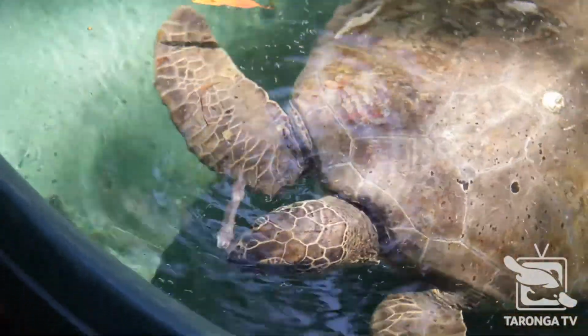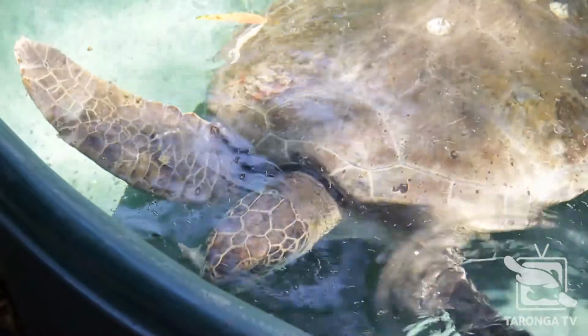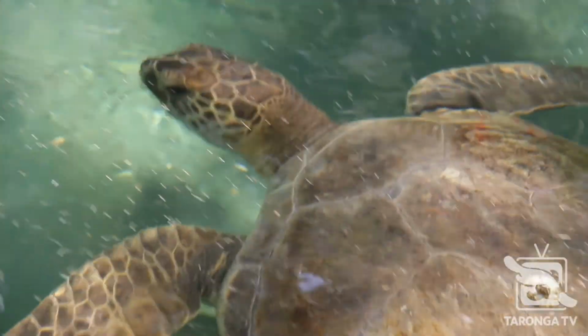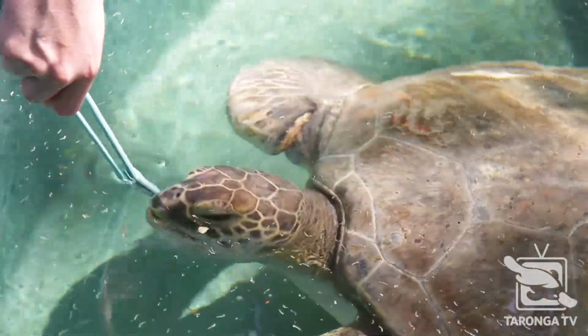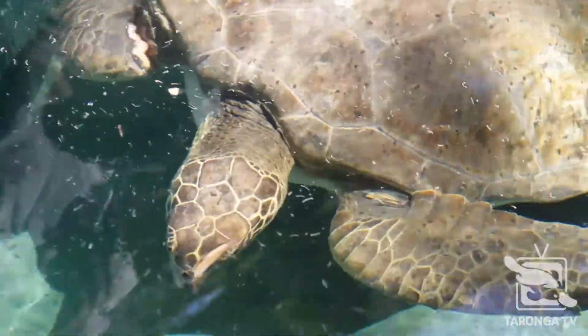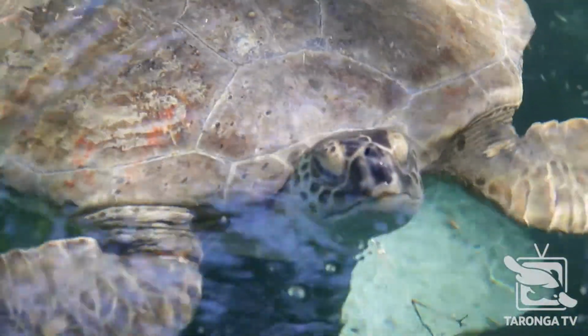The turtle's actually doing quite well. It is using that flipper. The wound looks good. It's eating, which is really rewarding at this stage, because we need to make sure that the turtle gets food in and out the other end without any problems, so we can relax about that piece of hook.